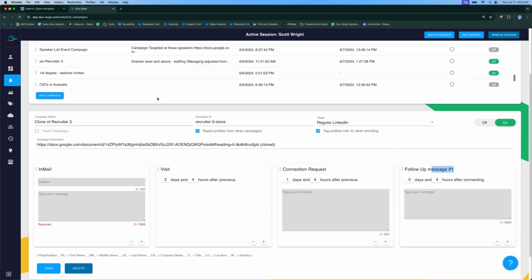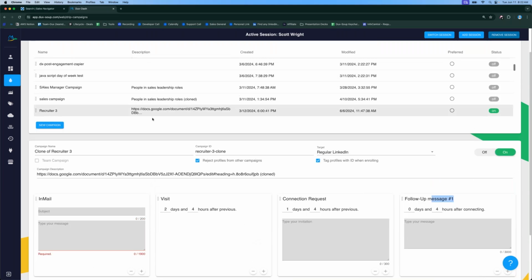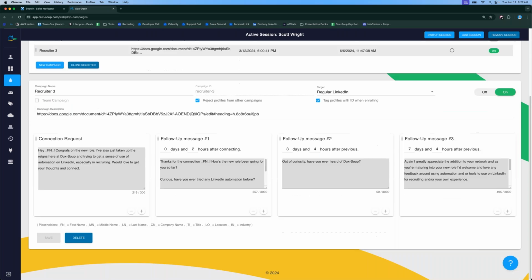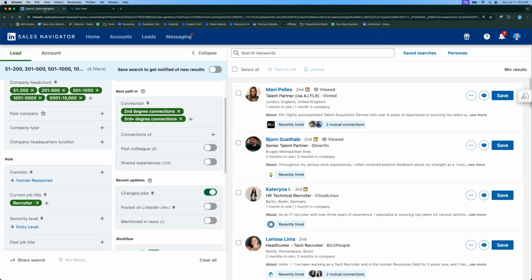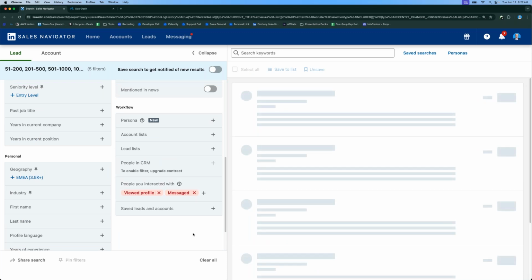But let's go back to our regular campaign that we had set up here. So the one that I'll be utilizing now, you can see there's a connection request, and then a series of 3 follow-up messages after the connection request. So we'll go ahead and save it. It's already saved. Now we're coming back to our search, which we went ahead and created here. And I'm going to do exclude viewed and exclude message.